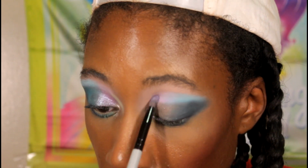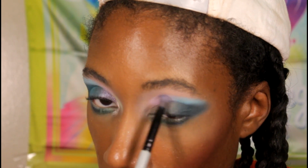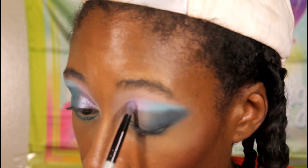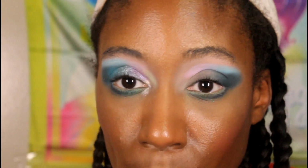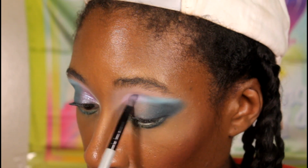I feel like out of all the shades, this one was the one that disappointed me the most. Out of all the pigmentation for all the ones I put in my crease, this is the one that had the least amount of pigmentation and the color was the least vibrant. So I was a little disappointed in this. I feel like this one definitely needs the help of a white base, because these other ones do okay, but this one, honey, she is on struggle bus.